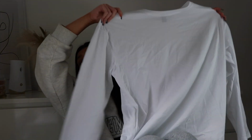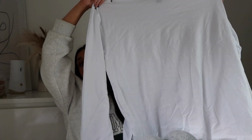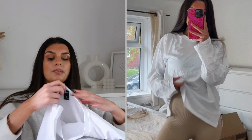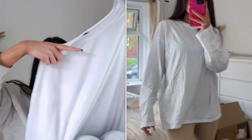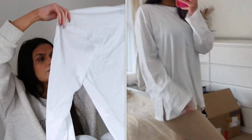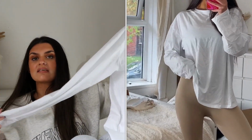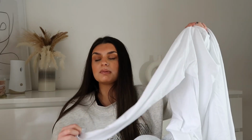So it's this oversized long sleeve tee, like a jumper tee, and I just thought that's going to be really good for the autumn winter. In the try on haul on my TikTok, I wore this with this black top on underneath. You couldn't see it. You could only see it round my neck, because it's so big, it drops down on me at the front. So this is good material. It's so soft to say it's a t-shirt material, and it's so thick. I wasn't expecting it to be so thick.